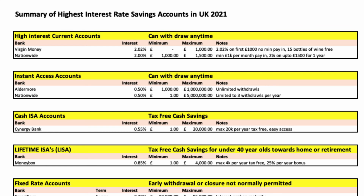So your highest interest rate current accounts, as you can see, there was the Virgin account at 2.20%, then the Nationwide account at 2%. The Virgin account was the one that gave you the free case of wine. Instant access accounts, you've got the Aldermore or the Nationwide account, both paying 0.5% interest. Cash ISA, you've got the Cynergy bank account, which gives you 0.55%, which, if I'm honest with you, I would recommend over the instant access accounts really. Lifetime ISA is with Moneybox, and that's 0.85%.